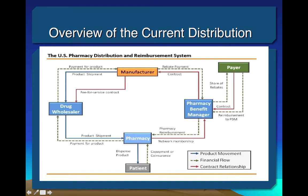This snapshot looks at what everyday occurrence happens in the community pharmacy sector. And so here's our pharmacy benefit manager. Once our pharmacy benefit manager rolls, they contract with a payer, and that payer could be a health plan or an employer group. What that PBM does is set the network and the contracts of what's going to be reimbursed. The pharmacy goes to apply to that contract. Sometimes they're allowed to be in the network, sometimes they may be excluded from the network.